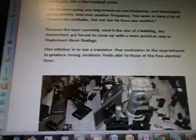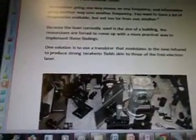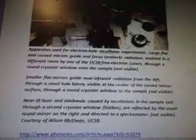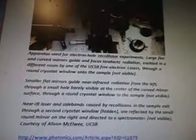One solution is to use a transistor that modulates in the near-infrared to produce a strong terahertz field akin to those of the free electron laser. So here's all the little parts that go with it. Apparatus used for electron-hole recollision experiments, large flat and curved mirrors guide and focus terahertz radiation emitted in a different room by one of the UCSB free electron lasers.